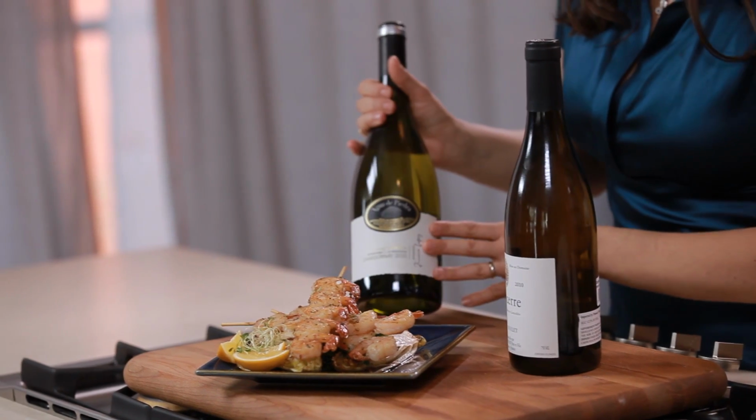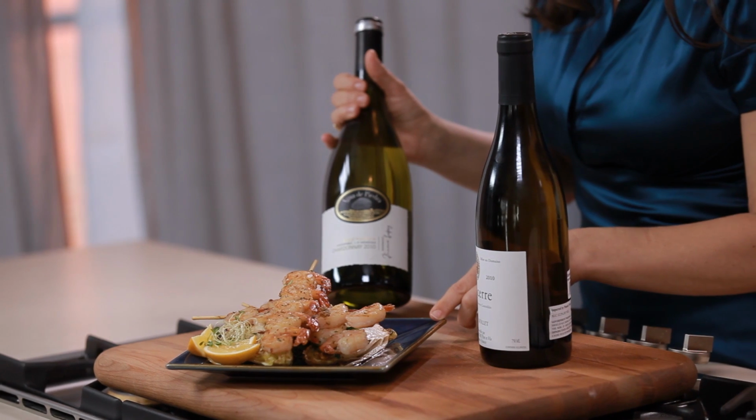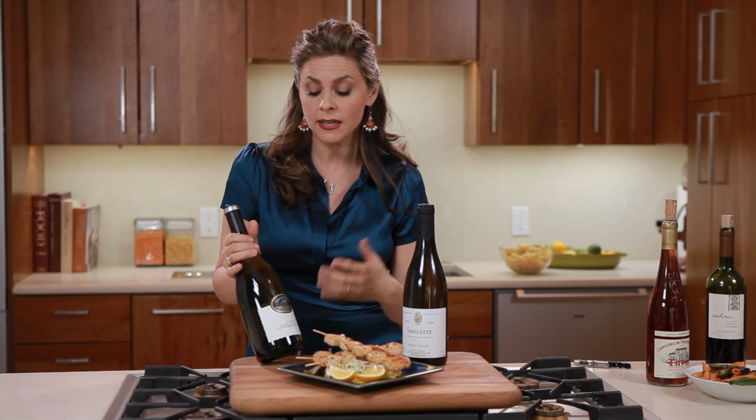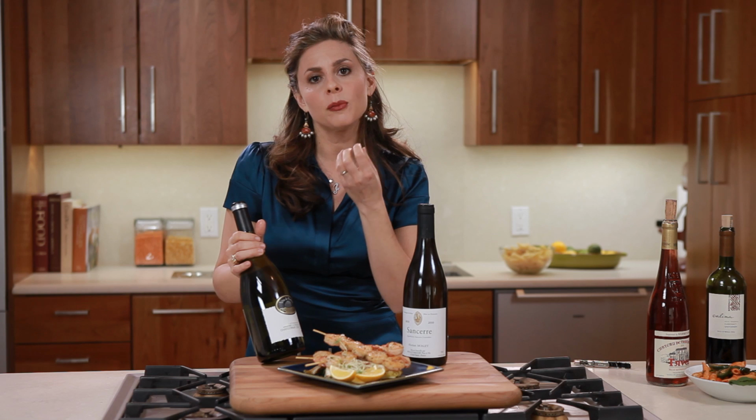Now, I have the Chardonnay here, which is also something that pairs very well with seafood. This tends to be a little bit more herbaceous. And another reason I like it is it's a little bit heavier on the tongue. It has a bigger body. So it's good if you're going to do this dish in the winter time. This might be good for something like if you're doing a summer grilling.